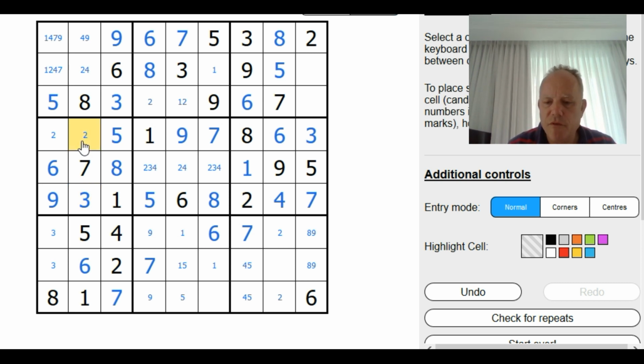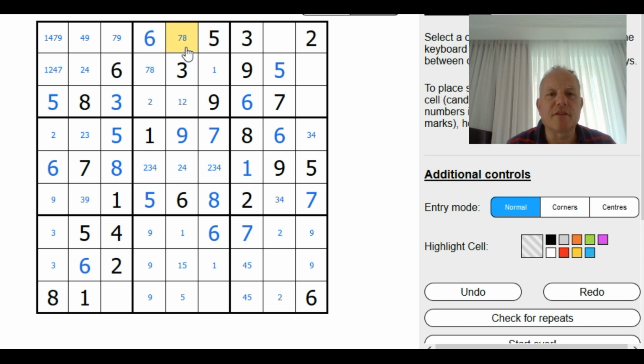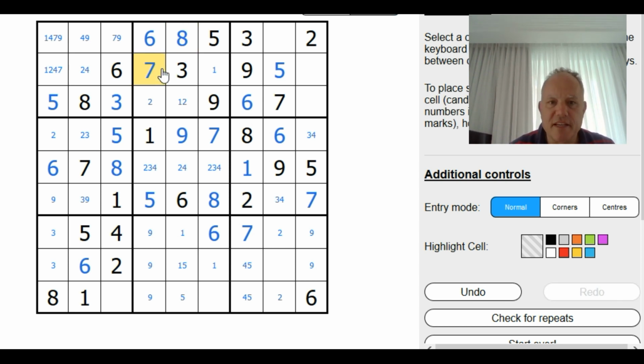2 and 4, but we don't know what order for those. And now it's impossible down here because of that 9. So again, rather as expected, that doesn't work. So we take that back to this 7 and 8. 7 at the top didn't work, so that is in fact an 8.